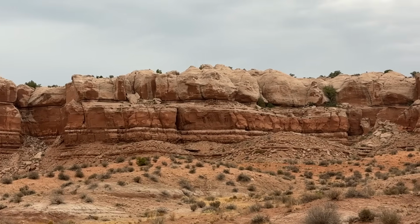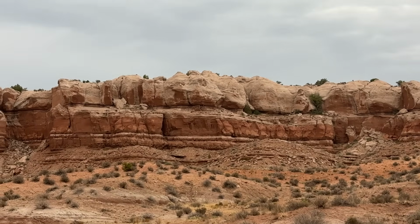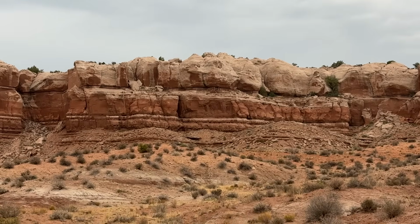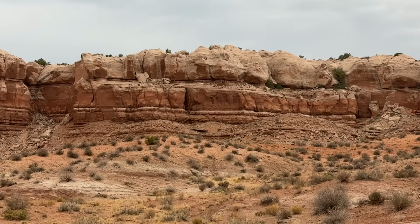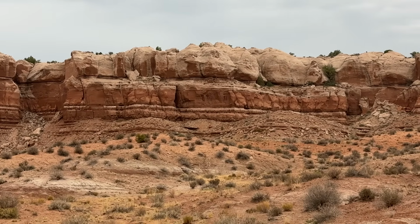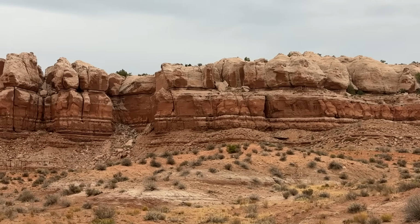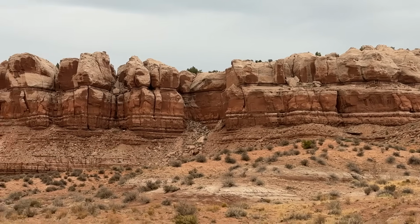I think we're close enough now where you can see the structure, and I'll just kind of point it out right here. It's going to be right there. So yeah, it's the remnants of what looks like could have been a much larger structure. I see little piles of stone around it.